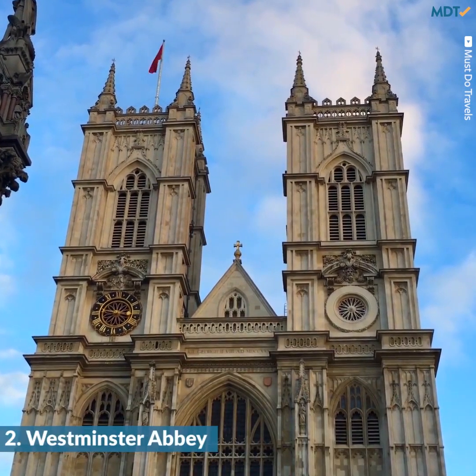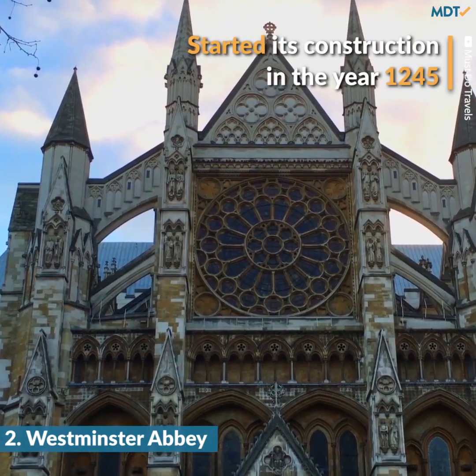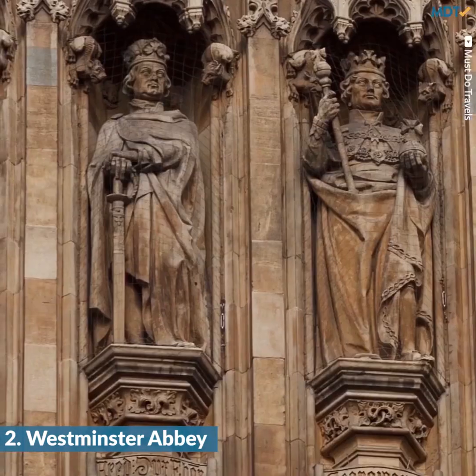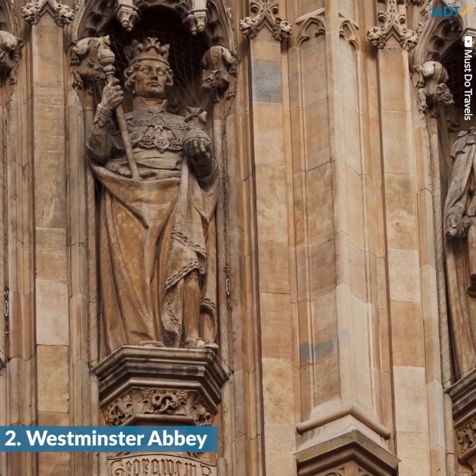Located nearby at number 2 is Westminster Abbey. The current church that we see today started its construction in the year 1245. Every single British and English monarch that was crowned has been crowned inside Westminster Abbey.